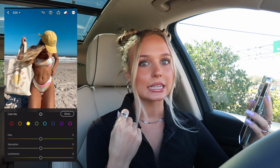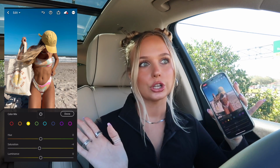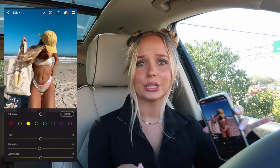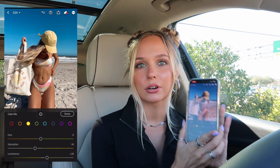Since I have blonde hair, bringing down yellows really makes it not look yellow, because sometimes your hair can look yellow in pictures. Also with sand, it'll make the sand look whiter. So if you want a more yellow tone, then you don't need to really touch them, or you could bring it up a little bit. But I typically like to just bring it down a tad, not too much, because I don't want to get rid of all the color.